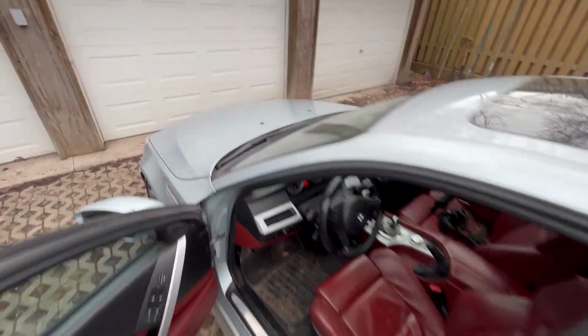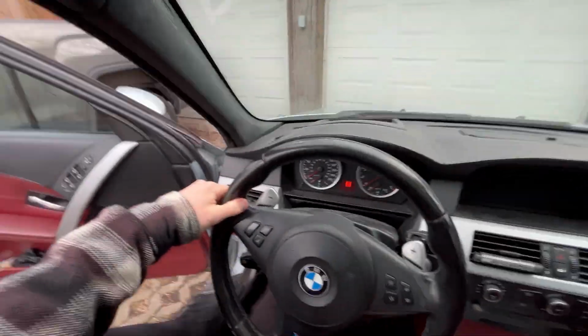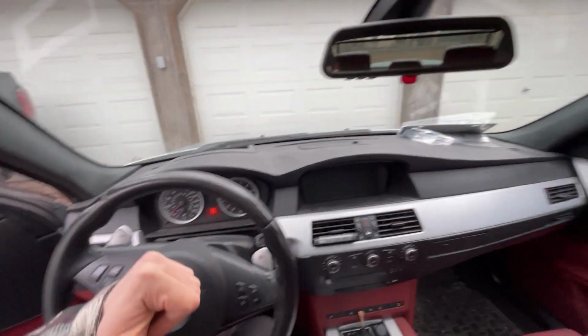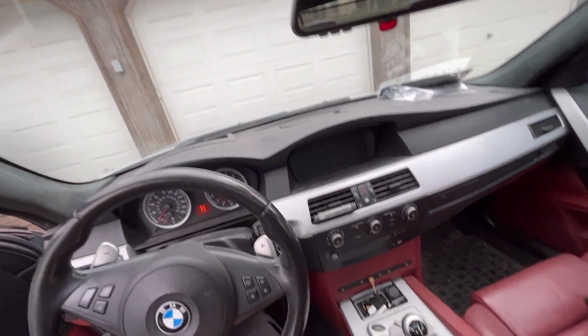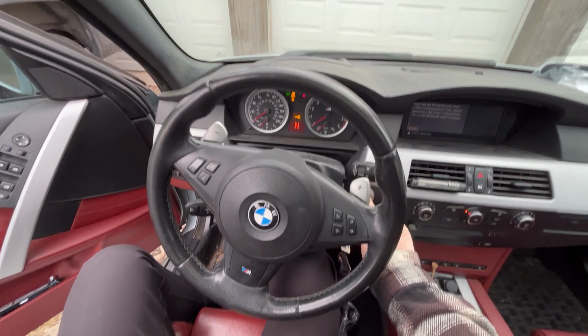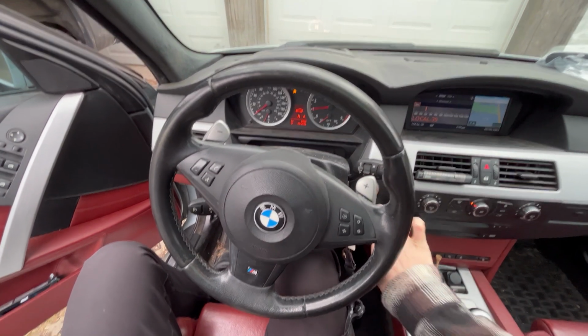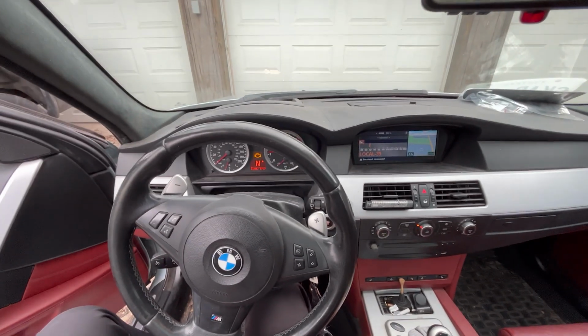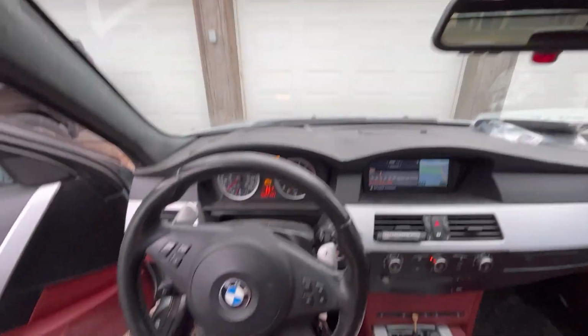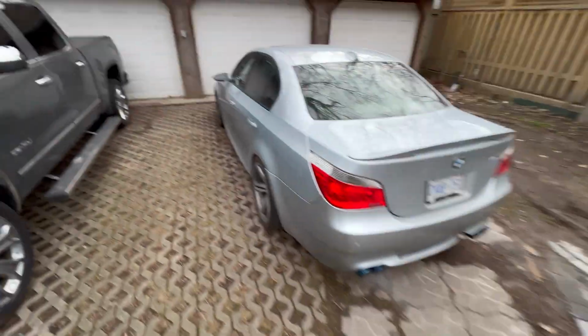First things first, you probably want to know what it's like to cold start one of these cars and not hear it from the back, but actually hear it sitting in the cockpit. So, with the door open, of course, let me show you. Woo! She sounds good today, boys. Oh, what more could you ask for?